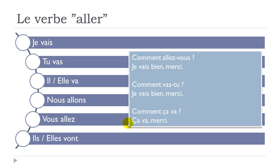And the other one, comment ça va? It would be like an impersonal form. So you're not really addressing directly the person. How is it going? could be the translation in English. Comment ça va? You raise your voice a little bit at the end. And then same thing, you can answer with ça va, merci.